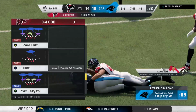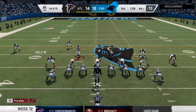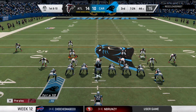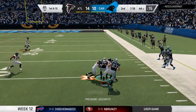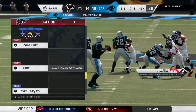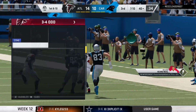We're just starting the second half, and we've got the football. Let's go ahead and punch it in, and then we'll take it from there. See how that recipe works. Hey, watch the slant. Off play action, Newton. And Thomas has it, and he's able to get this one down to the 40-yard line. It's a Carolina first down on a gain of 16.